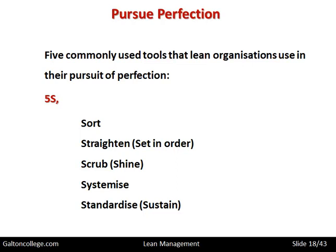Scrub. Scrub is the same as shine. It means make sure that the whole area is clean and capable of being worked upon. There's no clutter, there's no distractions, and there's nothing to prohibit the use of the items further along the line. There's no defects as a result of a bad environment or a dirty environment.